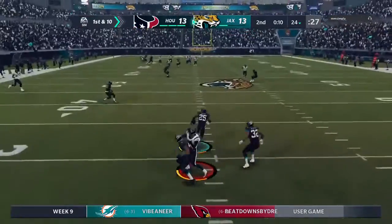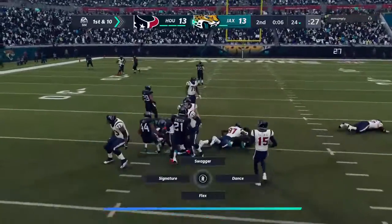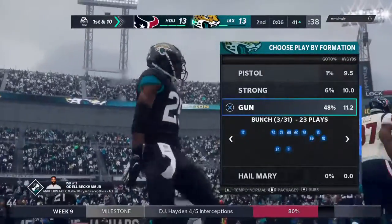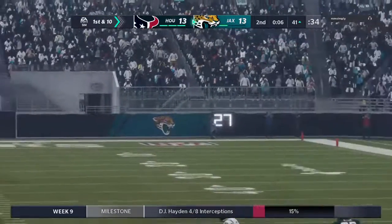And now Watson throws another interception. Picked off by the former first-round pick, DJ Hayden. And his guys have got it back at the closing stages of the first half. The Jaguars take over 1st and 10 at the 41-yard line.